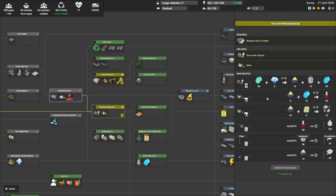And we'll get sulfur processing. This is something that a lot of people have been yelling at me. Get it. I know. I agree. It's just going to both take a bit of space and a bit of effort. So we'll have this on our to-do list so we can remove the sour water and also get some acid and some sulfur and good stuff.